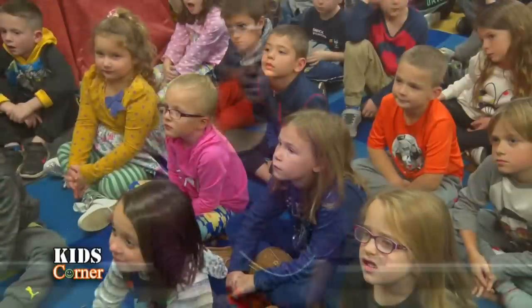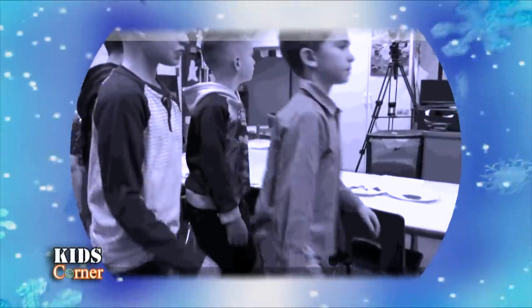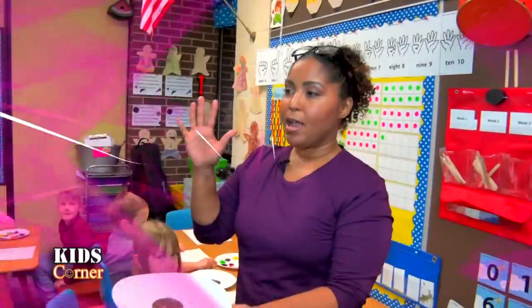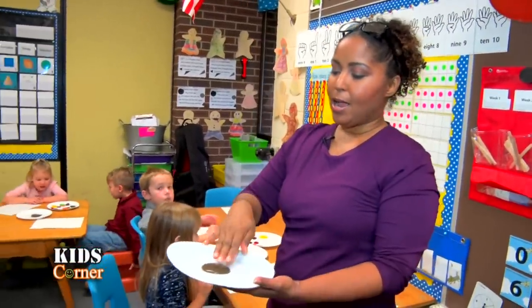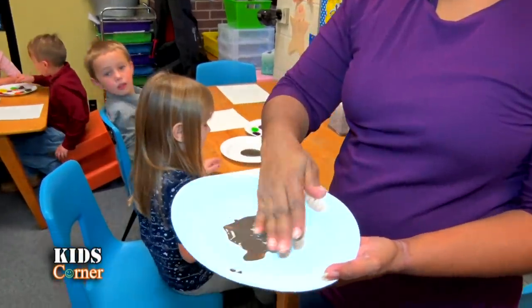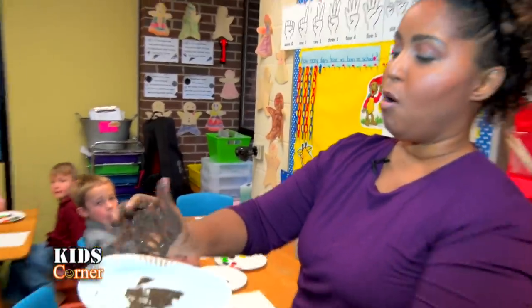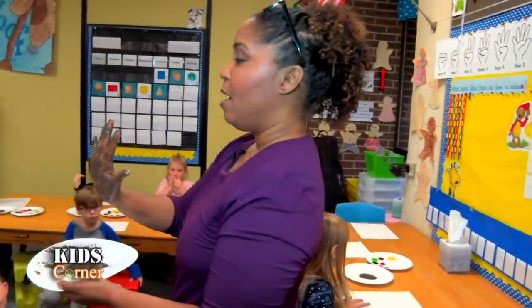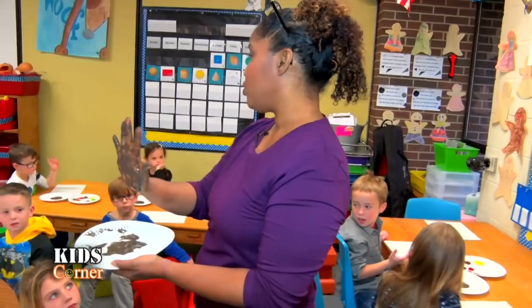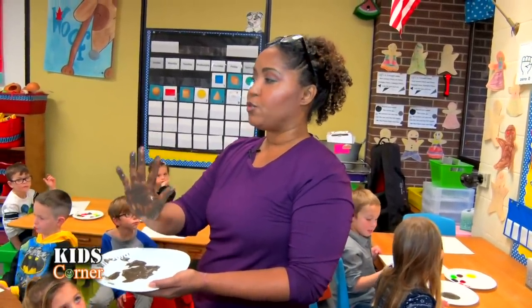fingerprint surprise. Is everybody ready? Yeah. All right. I am going to take one hand, just one hand, and I am going to smoosh it into the paint, and then I'm going to make sure that I go like this and get paint all over my one hand. And there should be enough paint for two people. Or if you have your own, because you're a little further from anyone else, then you can use your own.